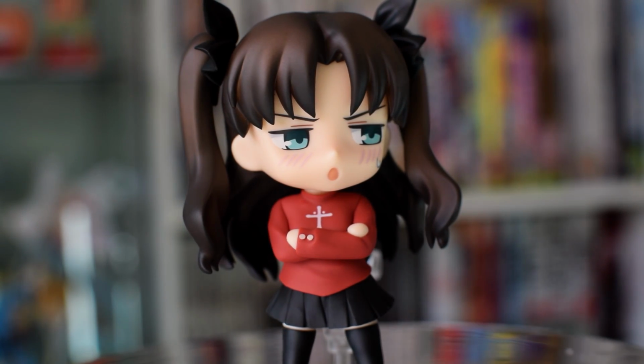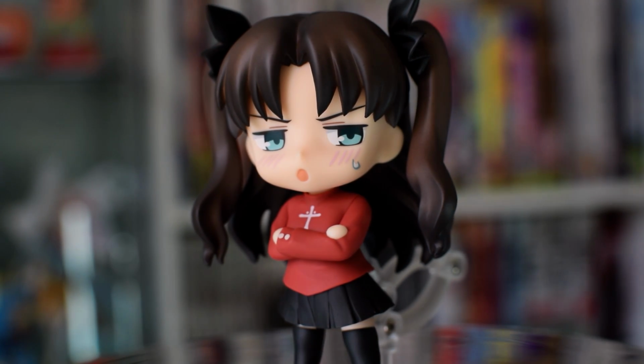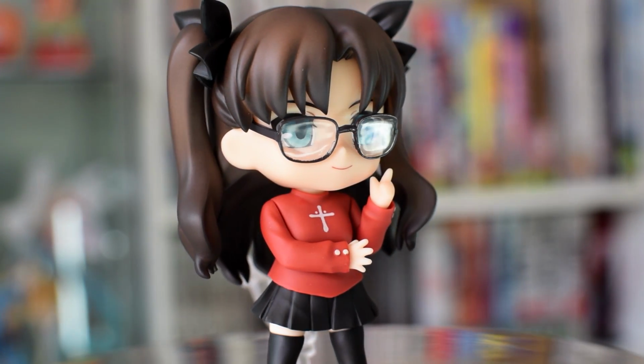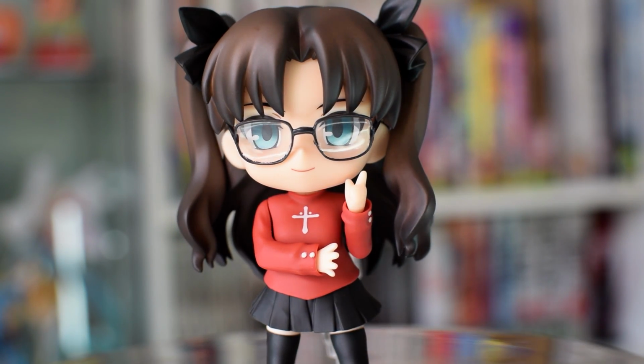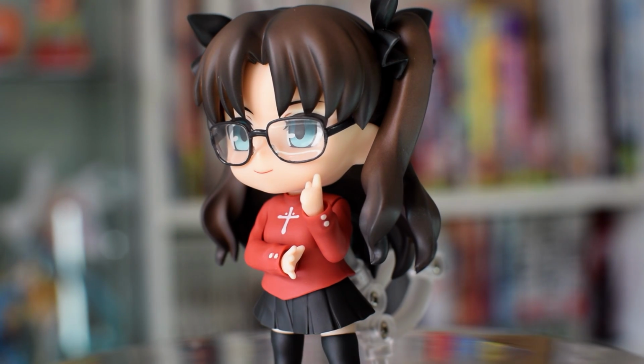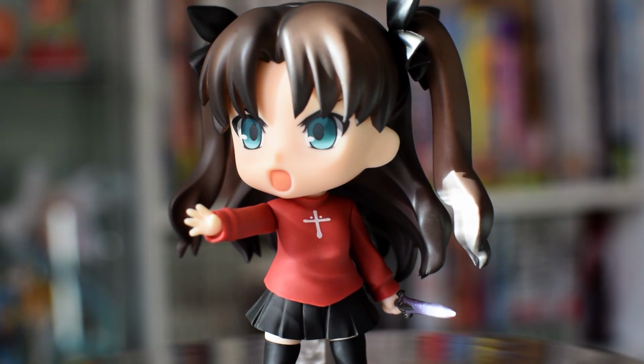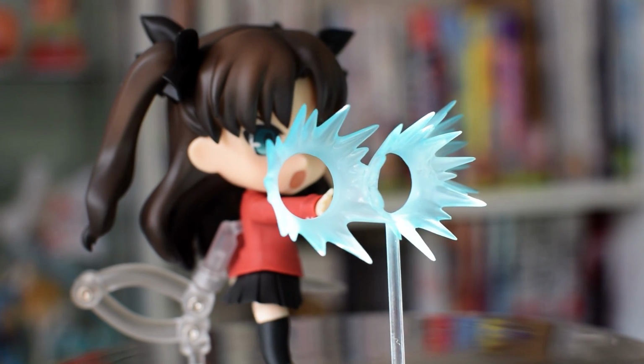I especially love her annoyed faceplate. I think it is gold. She also comes with glasses, which I'm not a huge fan of, to be honest. And she's got some really cool action accessories. So she's got her knife, and you can also display her shooting magic missiles, which is really cool.